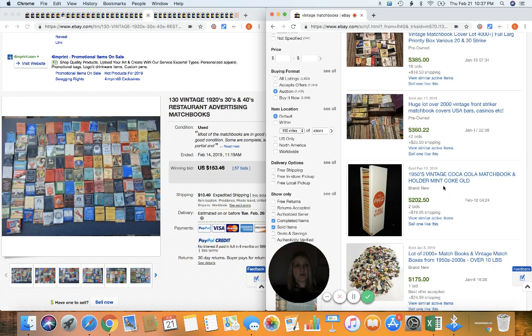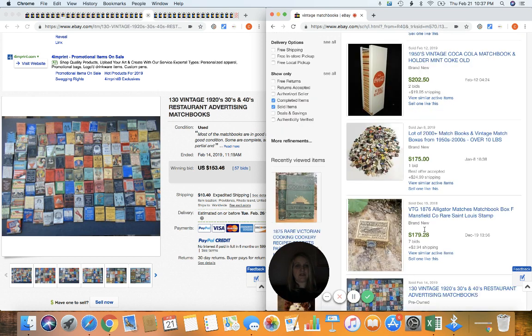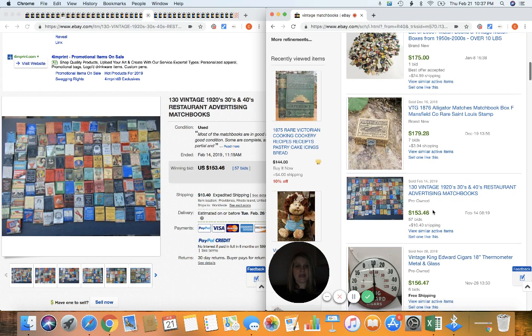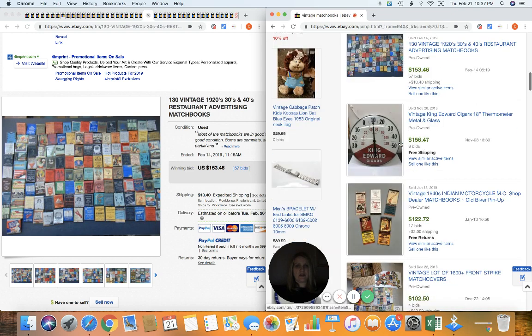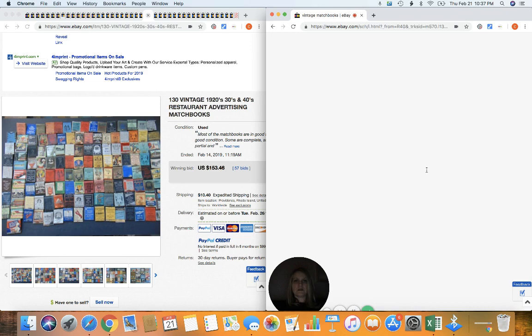Matchbook holder, it's pretty cool. Over 2,000 again, went for 175. 1876. Matchbook box. Now that's cool. That went for 179.28. Here's the one we're looking at. These are from the 1940s, Indian motorcycle. That makes sense. Those went for 122. Okay, I'm going to keep going, guys.